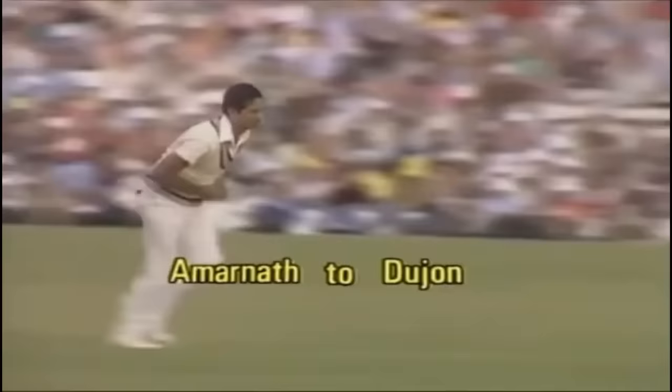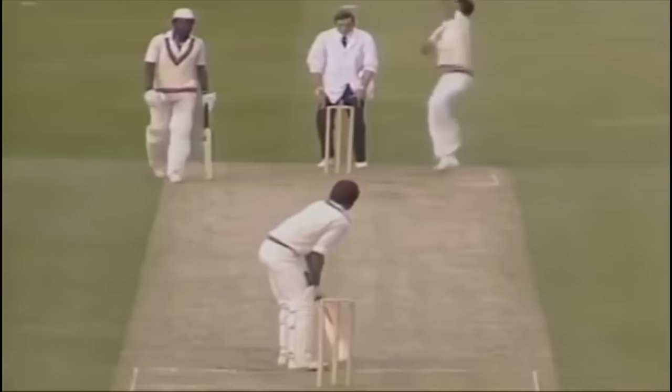Dujon on 25 to face. And he's pulled it on. And he's worked the miracle for India. That's the wicket they desperately needed. Dujon somewhat unlucky there, tried to pull the bat out of the way, I fancy. Just caught the inside edge and pulled it on. So he goes. 119 now for 7 in the 42nd over.